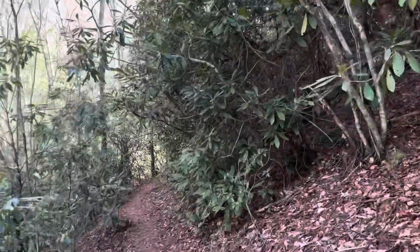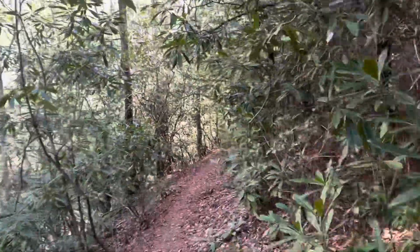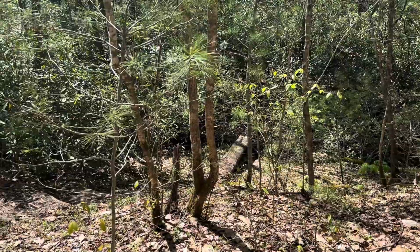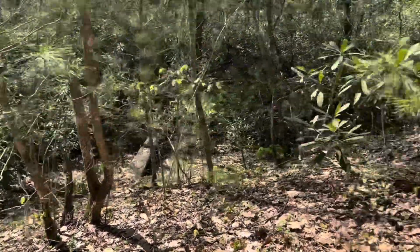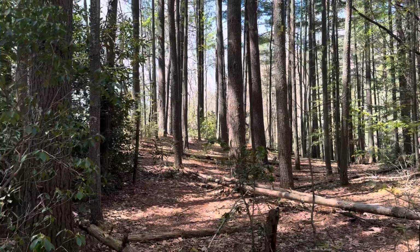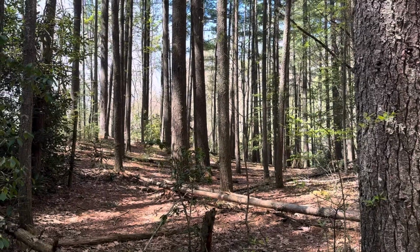I'm doing some side hilling, pretty much straight off here through the rhododendrons. It's a nice day today. Just did a little creek crossing up those steps and more steps ahead. It's a pretty little wooded area over here. A person could probably camp. Good for hammocking.